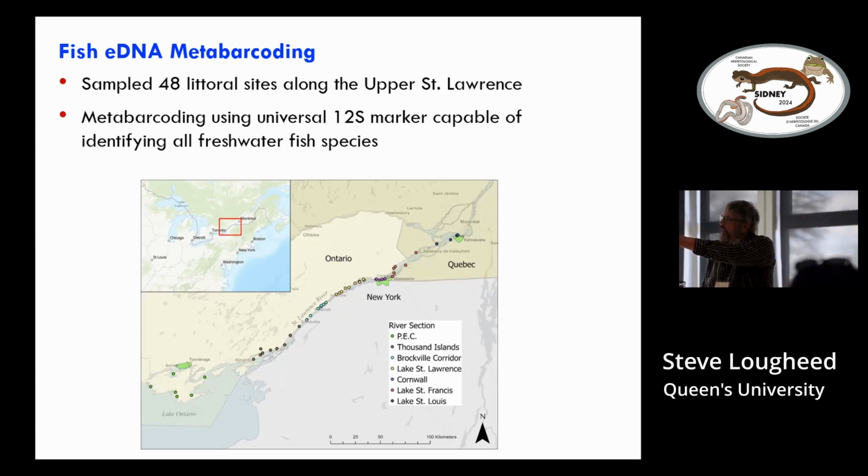And so these are 48 different sites that were sampled near shore in the upper St. Lawrence River. And so we have water samples and simultaneously we have seining data from these very same sites. We seined after we sampled water, just so you know. That's the proper order.